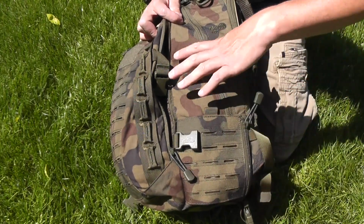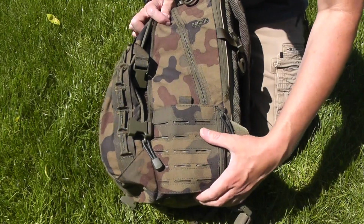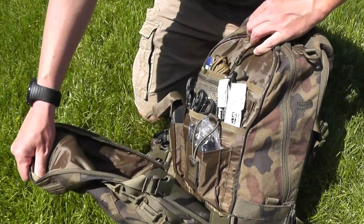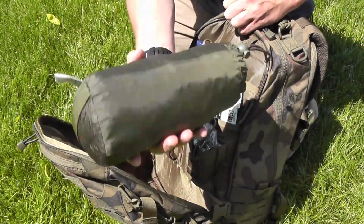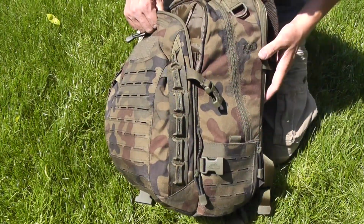Same thing with the main pack here. It just gets a little bit bigger with that taper, allowing you to put bigger things like a sleep system or something in the bottom. But what I find is really handy is not only does this front zip all the way down, but I'm able to get things like a full-size rain poncho down in the bottom of this front compartment.